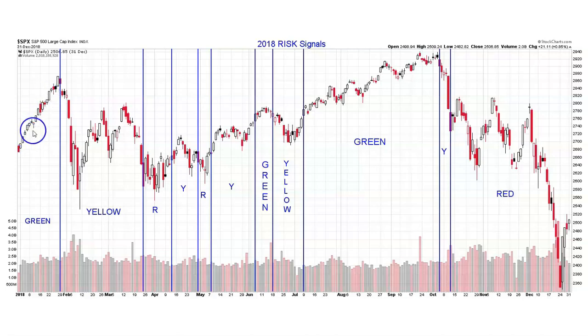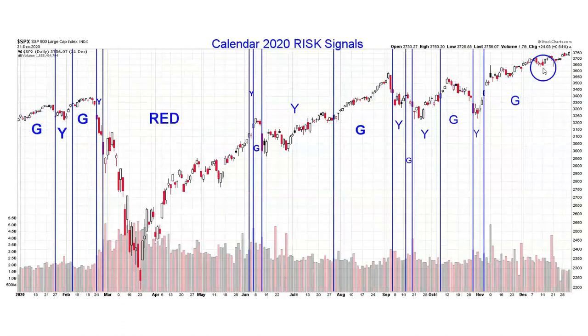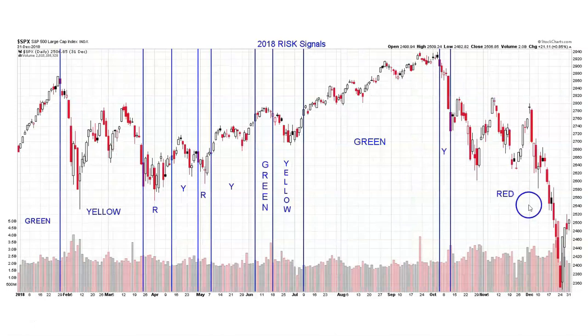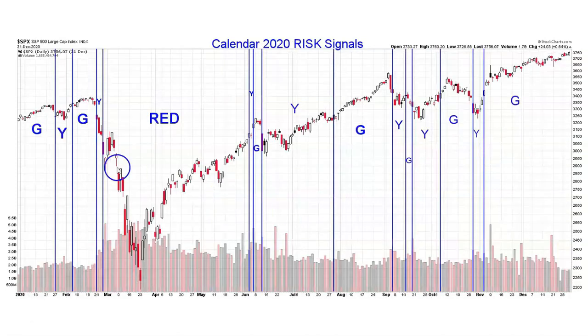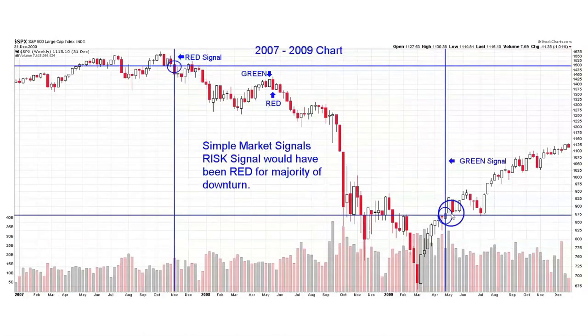A quick review of the risk signals. The green signal is the best risk-reward ratio signal for equity investors, and what you're going to find is that most upward progress in the stock market will happen in a green signal environment, as we see here. The red signal is the worst risk-reward ratio signal for equity investors, and what you're going to find is that the worst downturns, including the downturn in Q4 of 18 and the bear market in Q1 of 2020, plus the bear market from 2000 through 03 and the bear market of 07 through 09, all of those are going to take place in a red signal environment.